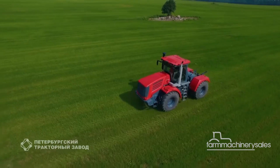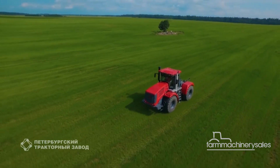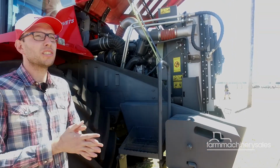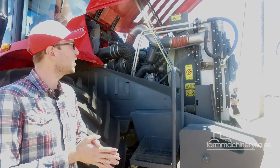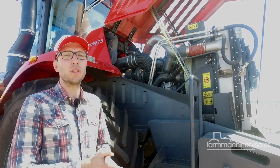In the shorter term, APCO is hoping to bring in mid-range models with power ranging from 180 horsepower to 250 horsepower. So this is the engine we're looking at, which is the Mercedes Benz OM 460 LA. It's a straight six engine, about 12 litres, and that's giving us, in this tractor, 428 horsepower.